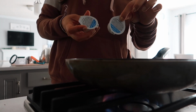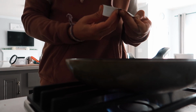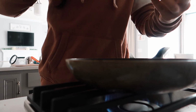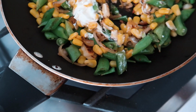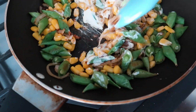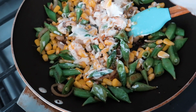And now for the arguably best part. Scallops are gonna be good too, but I'm gonna start melting in this cream cheese. I love literally anything that has cream cheese in it. This has 2 packets, heck yeah. So I'm melting this cream cheese in. Wow, I wish y'all could smell this. It smells insanely good. And then I want you to add some water.